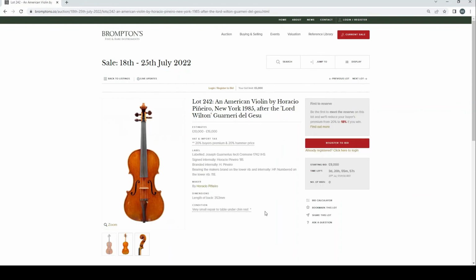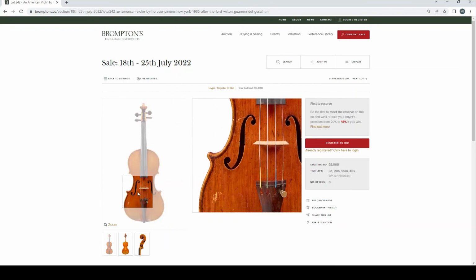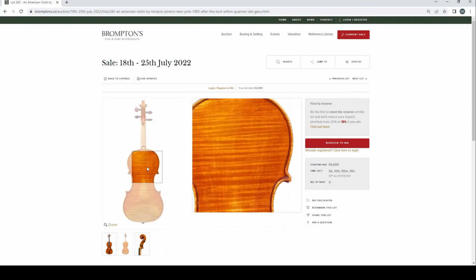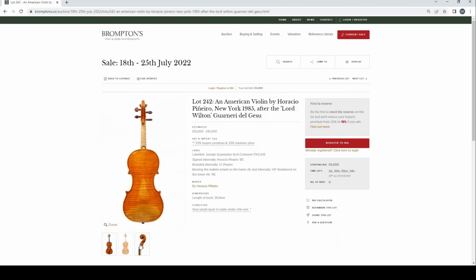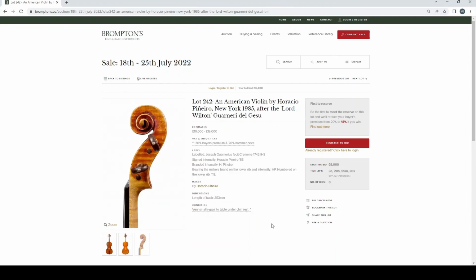An American violin by Horatio Pinheiro, New York, 1985, after the Lord Wilton Guarneri del Gesù, 10 to 15,000 the estimate, 9,000 starting, no bid so far. It's a nice looking violin, that very, very kind of nice and striking varnish that I personally quite like. Maybe it's an acquired taste, but yeah, very nice looking instrument there.